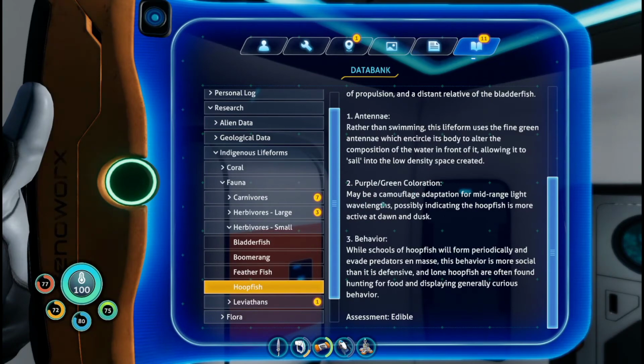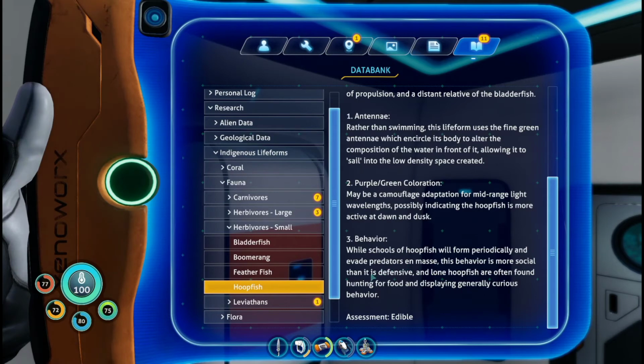Purple green coloration may be a camouflage adaptation for mid-range light wavelengths, possibly indicating that hoopfish are more active at dawn and dusk. Behavior. While schools of hoopfish will form periodically and evade predators en masse, this behavior is more social than it is defensive, and lone hoopfish are often found hunting for food and displaying generally curious behavior. Okay, cool.